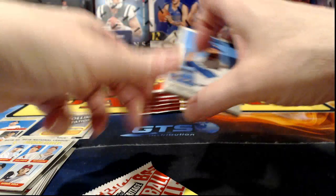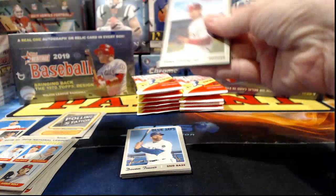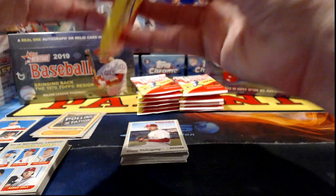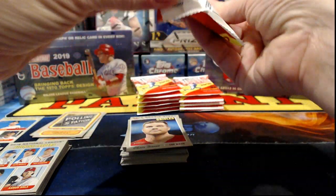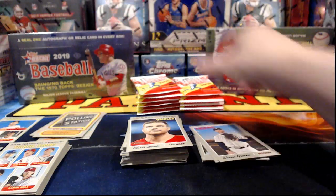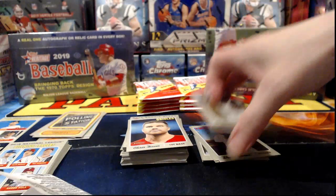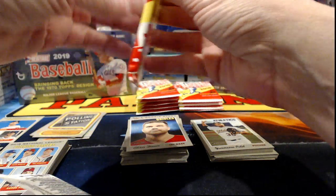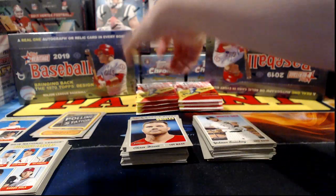So I am looking forward to Inception tomorrow. One of the cool things to me about Inception is that they have added, this happened a few years ago, but they made a conscious effort, I think, to add in more of what I call the young superstars of the game, like your Mike Trouts and that kind of stuff. And sometimes they come out pretty readily. In 2016, I think. Is that the first year they really made a strong push with the young guys? I can't remember, but I think it was around that time.